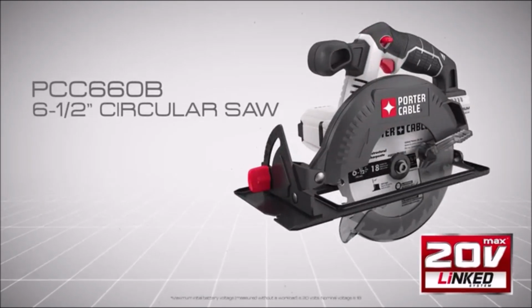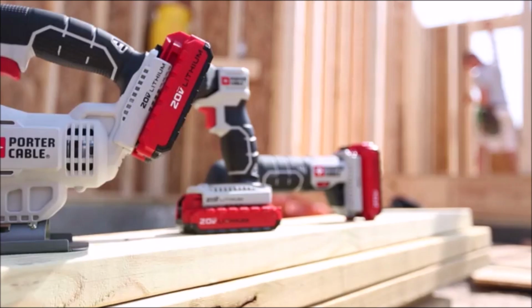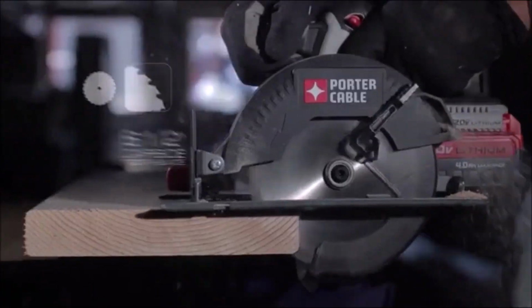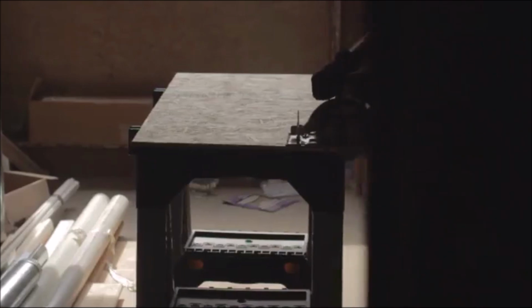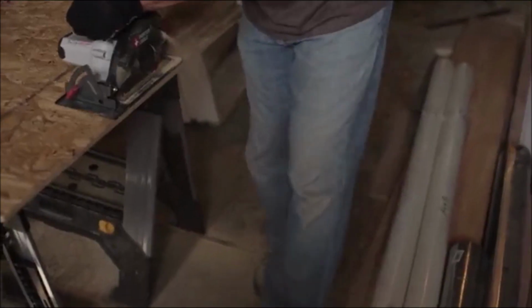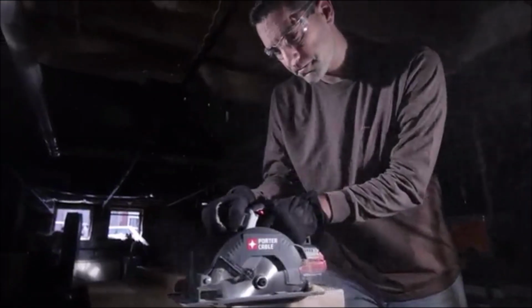Introducing PORTERCABLE's new 20-volt max lithium-ion circular saw, the PCC 660B. This tool is part of the new growing line of linked system high-performance tools. This tool has a 6.5-inch carbide tooth blade, delivers cutting capacity for all 2-by and sheathing materials. The high-performance motor delivers 4,000 revolutions per minute for smooth, fast cuts.